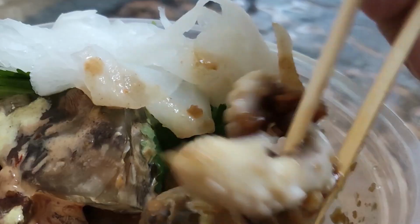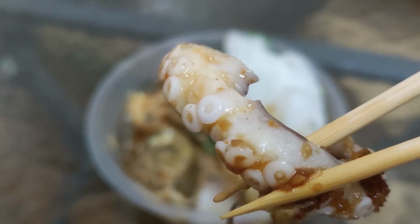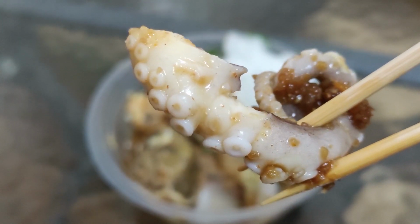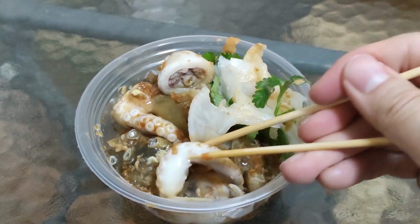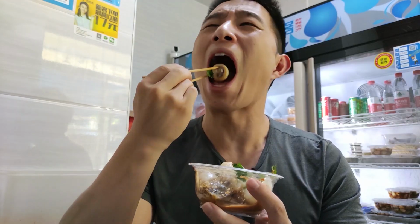Oh, wow. It's gonna be the crunchiest octopus I have ever eaten. Super crunchy. It doesn't have a strong flavor. It's mild, oceany kind of umami. You know, just really fresh. One more bite. Okay, then let's try the head. One bite.